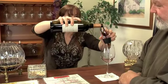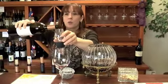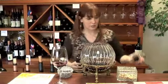But this one I definitely get a tighter tannin out of. So I'm going to use the aerator. This will open it up just a little bit. These are fabulous. These are definitely fabulous. And what's the aerator do? It opens the wine up a little bit. So you get more on the nose, softens the tannins a bit.